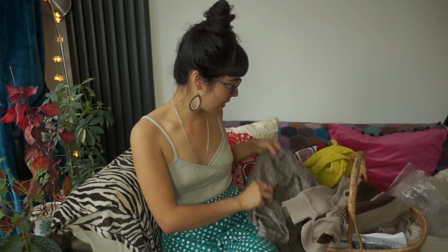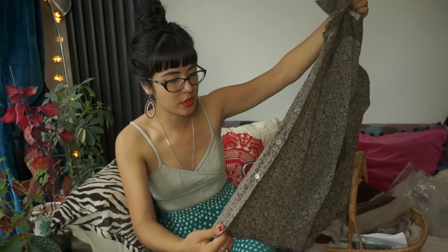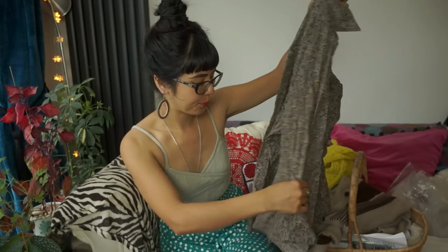And then another button thing on this shirt. I think it was just missing a couple of buttons, so I just had to look for a shirt button and pop that on there.